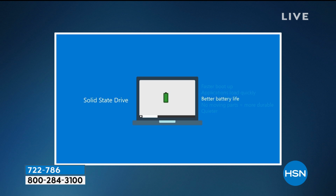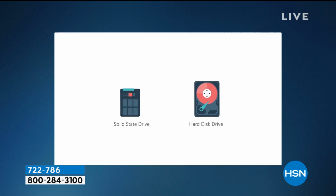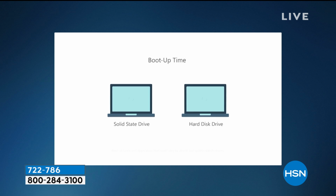It has a 13.5-hour battery life, faster boot up, applications load more quickly, no moving parts. And Tamra, it's quieter because there's no fan inside to cool down the hard drive that doesn't exist.